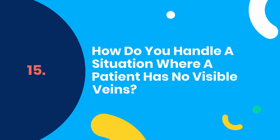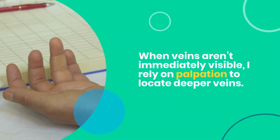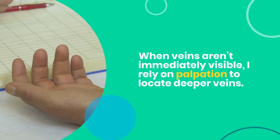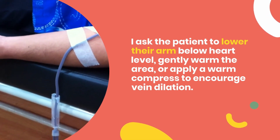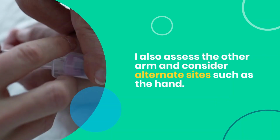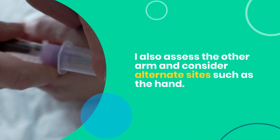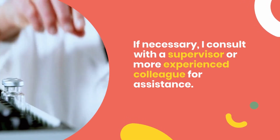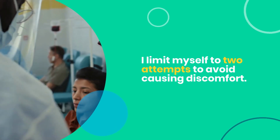15. How do you handle a situation where a patient has no visible veins? When veins aren't immediately visible, I rely on palpation to locate deeper veins. I ask the patient to lower their arm below heart level, gently warm the area, or apply a warm compress to encourage vein dilation. I also assess the other arm and consider alternate sites such as a hand. If necessary, I consult with a supervisor or more experienced colleague for assistance. I limit myself to 2 attempts to avoid causing discomfort.